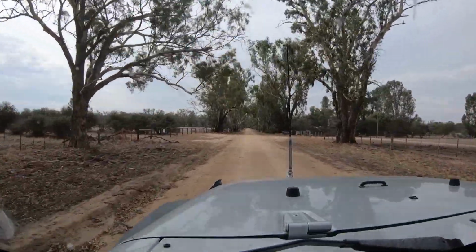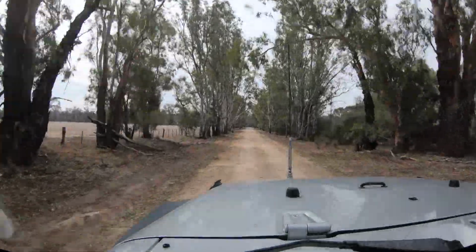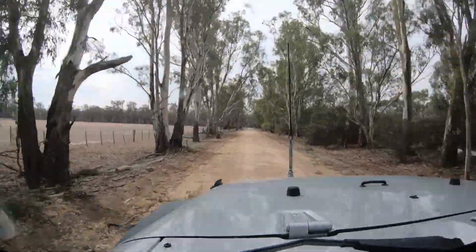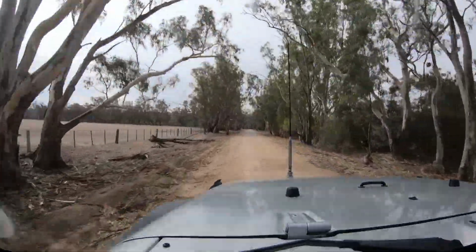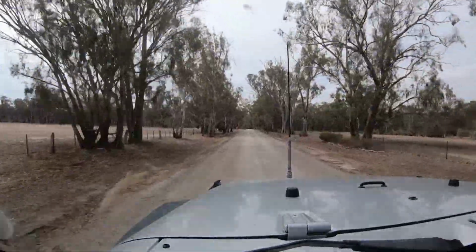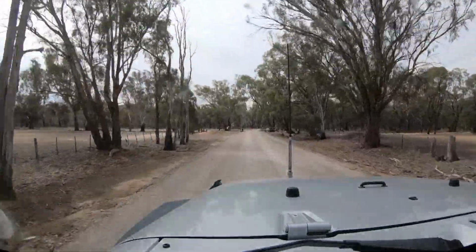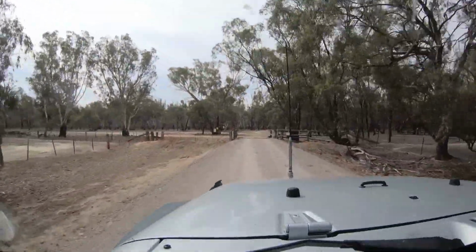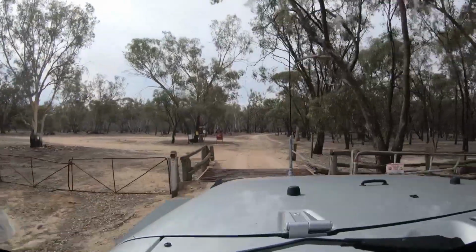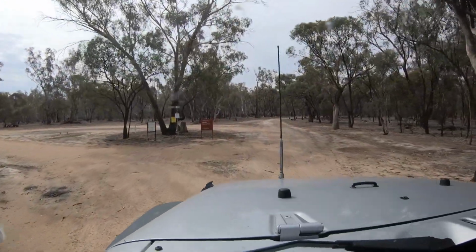Melbourne. We're just pulling in to Barmah National Park now, and mate, it is looking awesome already. Quite dry up here, but hey, check this out. Here we go, going through the gate into Barmah National Park. Welcome to Barmah National Park.